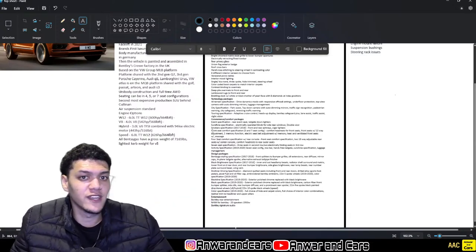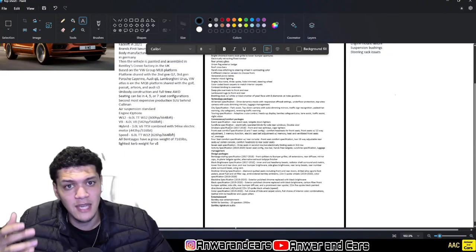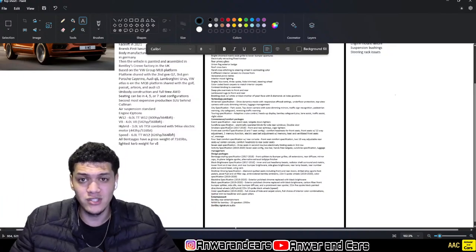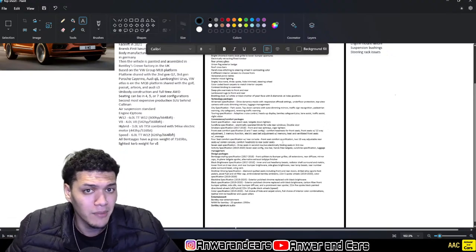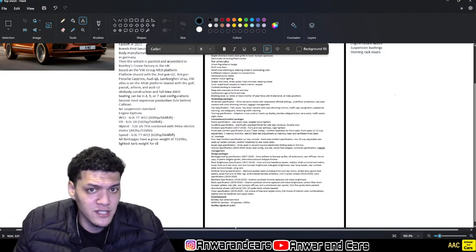Then you have the smoker specification. This was only available for that first run of the pre-facelift, 2017 to 2018. This came with front and rear ashtrays and cigar lighters. You'll see the ashtrays in the door pockets. They're pretty noticeable because it's like a big Bentley oil cap looking thing. But again, very rare package, especially on American cars. You really don't see the smoker specification.